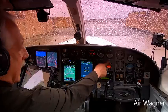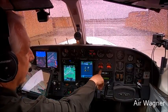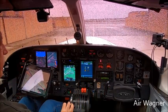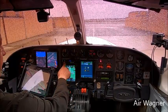You can see the red lights blinking here. We've adjusted the engine analyzer. We've got the temperatures dialed in really tight, so we're having to dial that in. First thing, let's get the ATIS here.